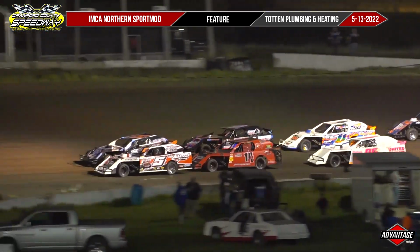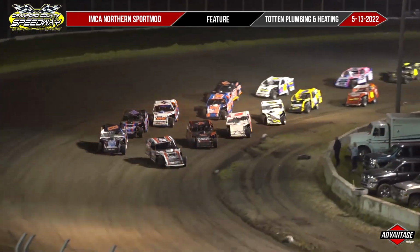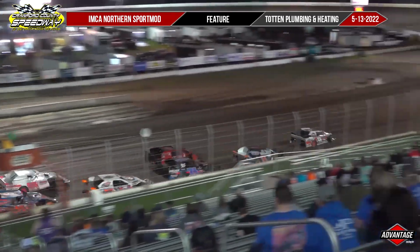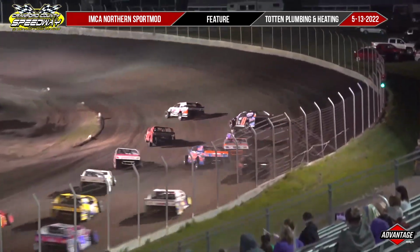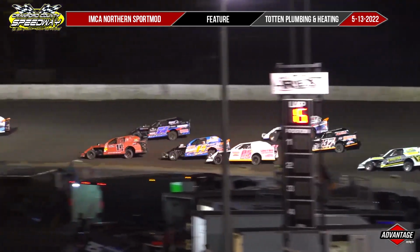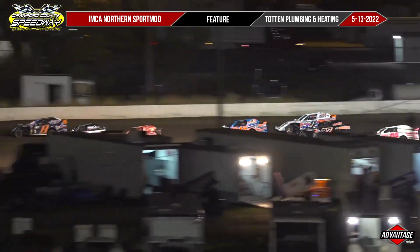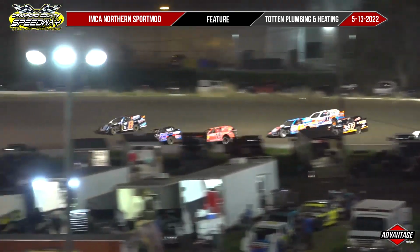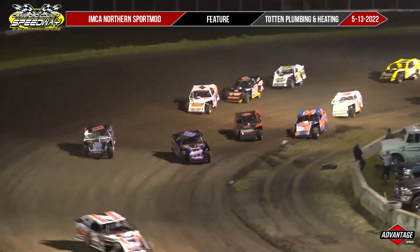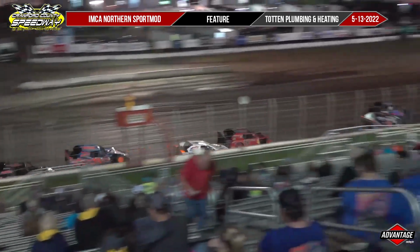Hilgardner and Hansen trying to keep it even. And here we go again off of 3 and 4, and the green is in the air. Hilgardner gets the first call through 1 and 2. Hansen pushes up the racetrack, and here comes Kuhl trying to shoot the gap down the back straightaway the very first time. Kuhl trying to get to the bottom, and let her eat is what he said after the heat, and he is into the runner-up spot with Hilgardner out front, 1 down.